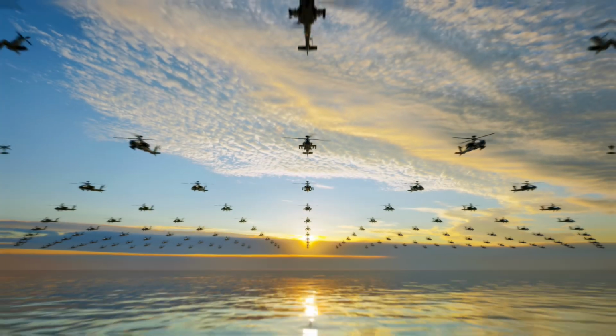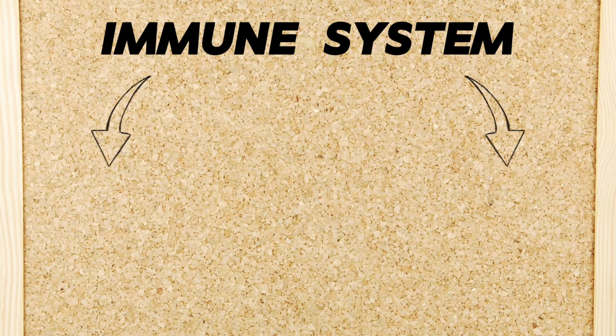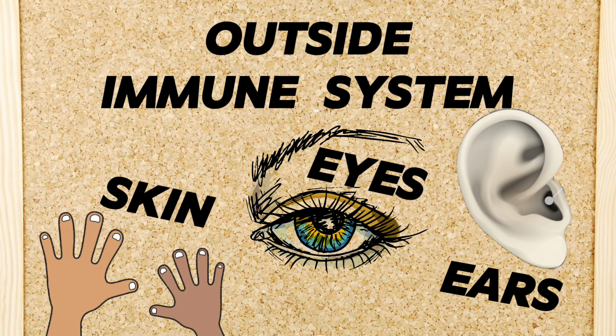Now this poses a problem for our immune system. Our immune system is like an army that protects our body from bad guys on the outside. Bacteria, fungus, viruses. I guess it's more like the Coast Guard, really. In simple terms, our immune system is split into two parts: the outside immune system and the inside immune system. The outside immune system coats our skin and eyes and ears and anything else exposed to the environment. Anything that comes into its territory is treated like a bad guy.